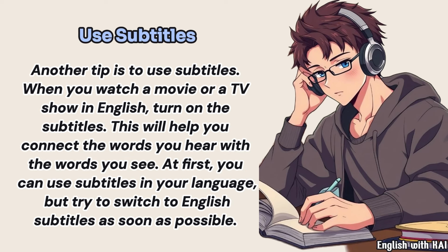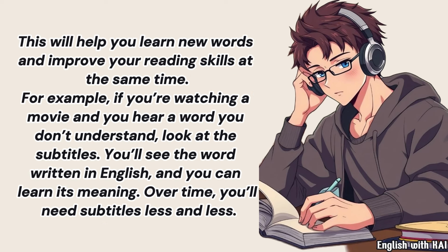Use subtitles. Another tip is to use subtitles. When you watch a movie or a TV show in English, turn on the subtitles. This will help you connect the words you hear with the words you see. At first, you can use subtitles in your language, but try to switch to English subtitles as soon as possible. This will help you learn new words and improve your reading skills at the same time. For example, if you're watching a movie and you hear a word you don't understand, look at the subtitles. You'll see the word written in English and you can learn its meaning. Over time, you'll need subtitles less and less.